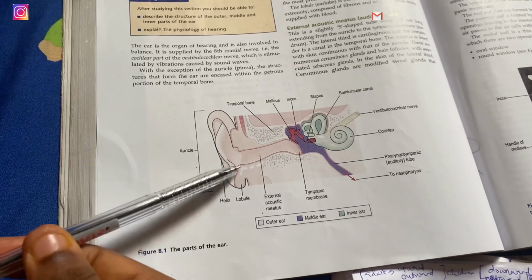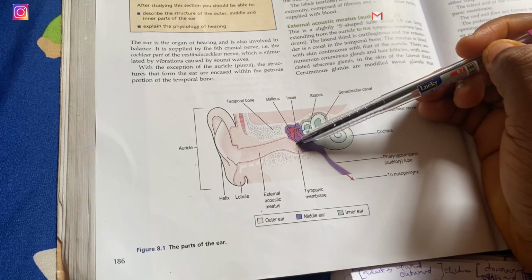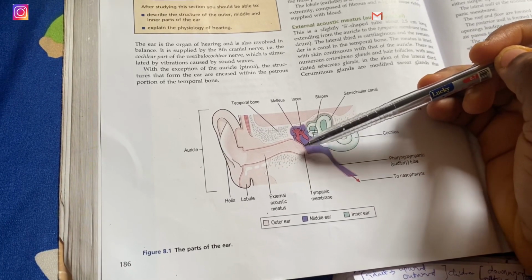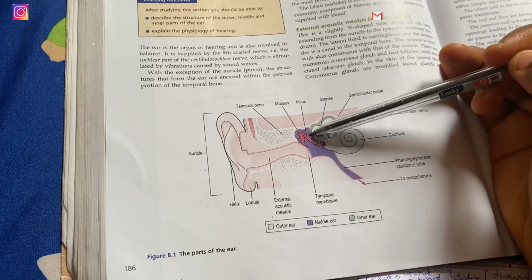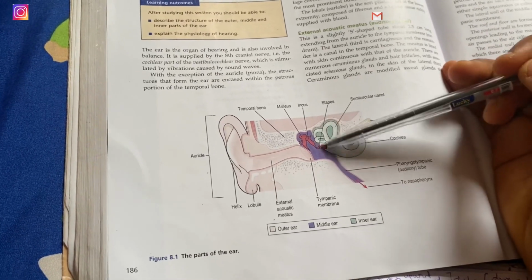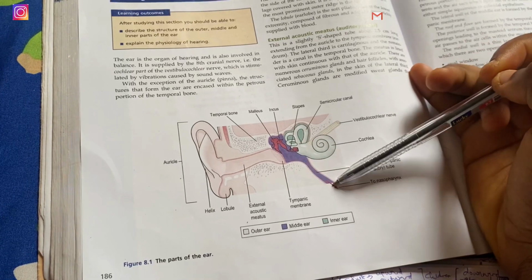It is where you put your cotton bud and you do it churn, churn, churn, and it starts itching you. And this place is the eardrum, otherwise known as the tympanic membrane. If something enters your ear, this is the furthest point it can get to. In fact, nothing should come to this place. If something comes here, that means it is very severe and chronic, then you have to go and see an ear doctor. This is the middle part.